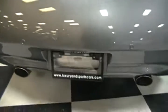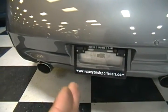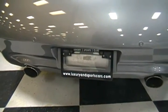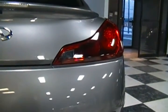Now, looking at the rear, you will notice you have a dual exhaust system and your parking sensors down below, as well as a chrome finish with a bit of an aggressive rear stance for the rear bumper, as you can see here. Smoked gray red smoked tail lights with a bit of a dark finish. Also your rear view camera, as you can see here.